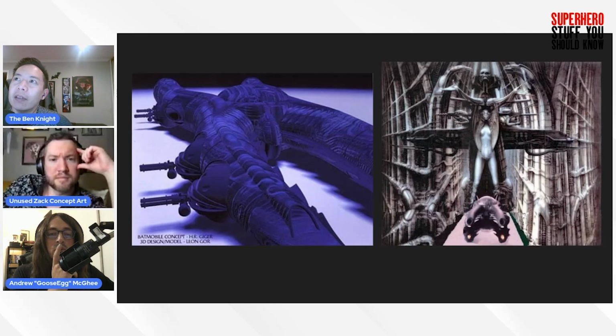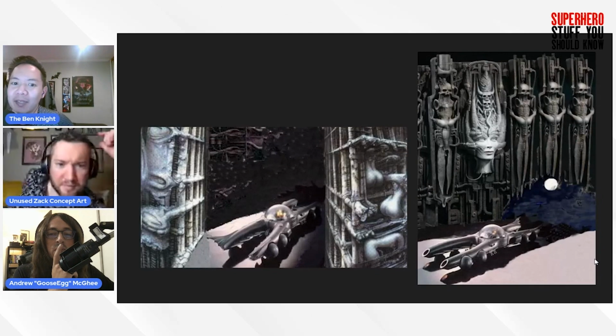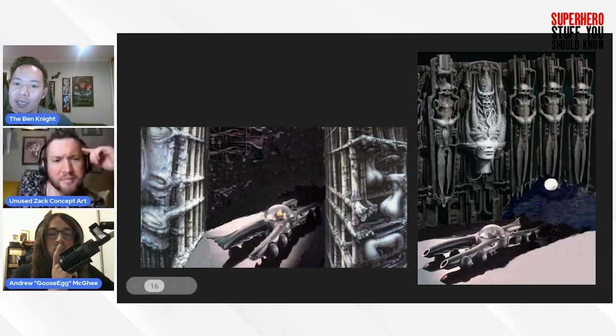It's set in almost a very Giger-esque alien world as well here. So basically not the Gotham City of Batman Forever at all. But we have these renderings by Leon Gore on here to sort of look at it being a little bit more brought to life than just the sketches.